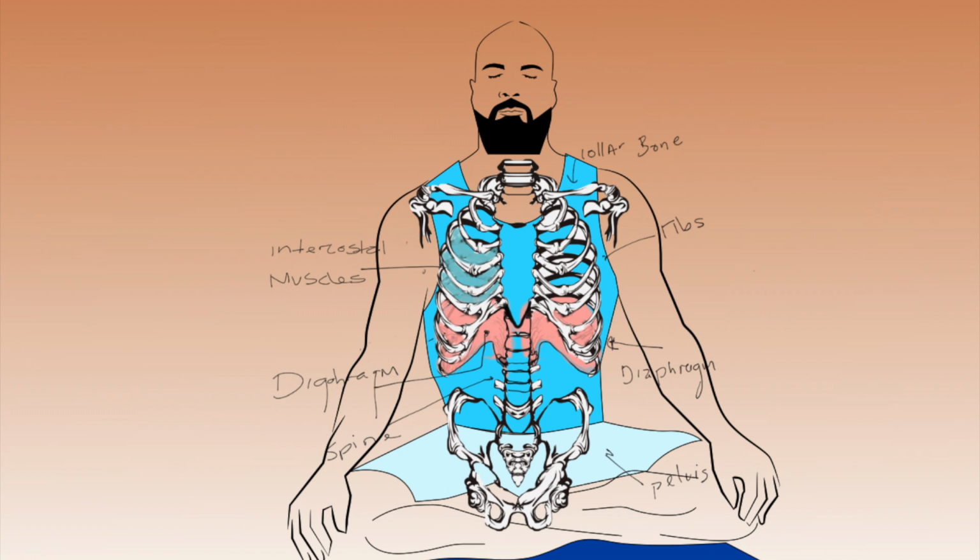When we're at rest and breathing naturally, the diaphragm moves down about 1 centimeter. When we breathe diaphragmatically, it can move down 7 to 10 centimeters. This creates more room for the lungs to expand. It's important to note that we're not breathing into the stomach, we're just pushing it out to make more room for the lungs to stretch.